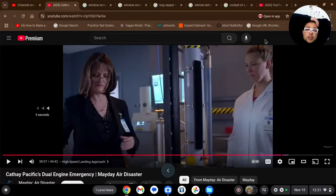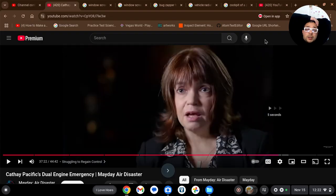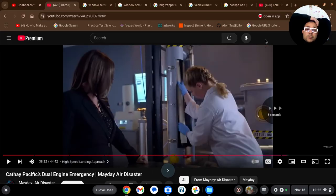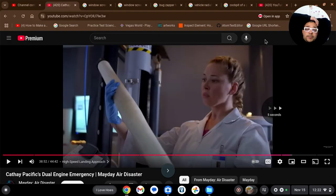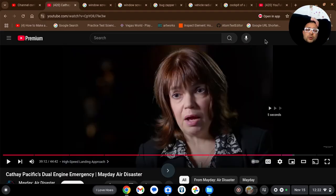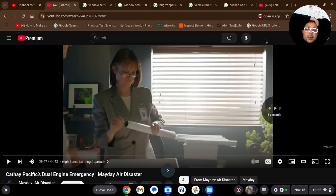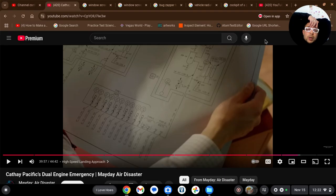So yeah, it looks like it was just some type of fabric right there. They're cutting it for further analysis, and they're investigating the potential cause for this accident that happened. Now, it looks like it was just crushed, so I don't know how that will work, but I think from watching this video, they did say that it was torn or something like that. So something happened that caused this filter to not work.